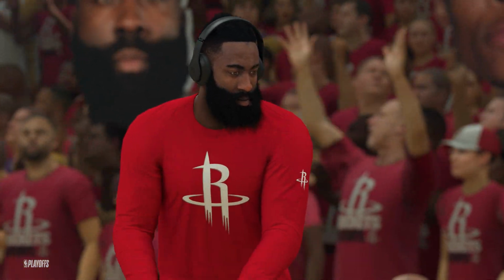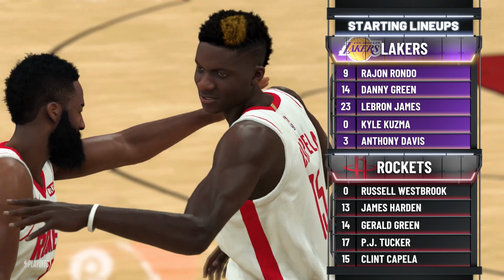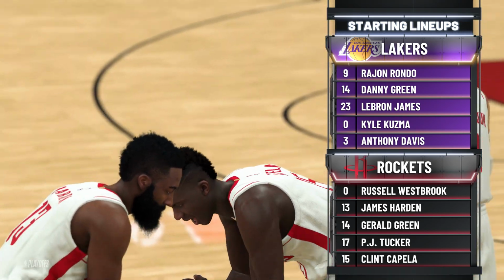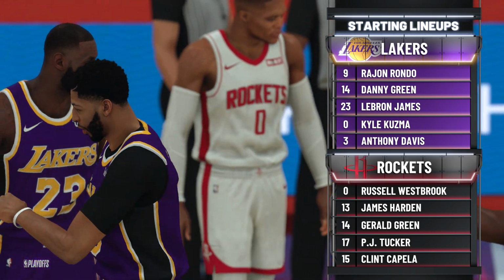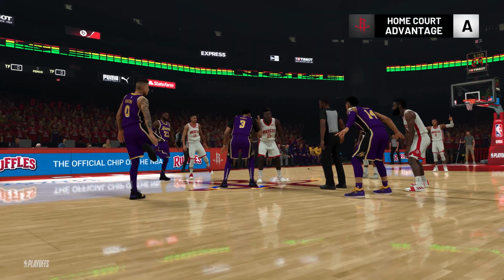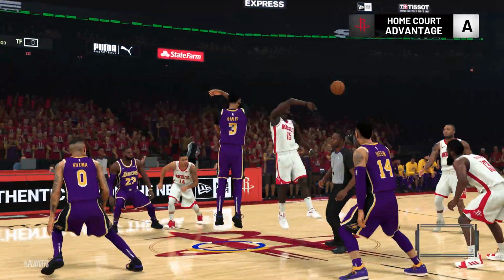Hello everyone, with Chris Webber and Greg Anthony, I'm Kevin Harlan. We'll be hearing from our and now the Lakers starting group. Up front, it's Kuzma and Davis. Green and Rondo in the backcourt. And it's James in at the small forward position. And for the Rockets, Tucker and Capella are up front. Backcourt. And it's Green in at the 3 spot. So the Rockets win the tip.